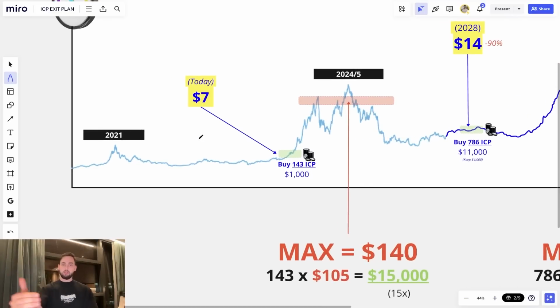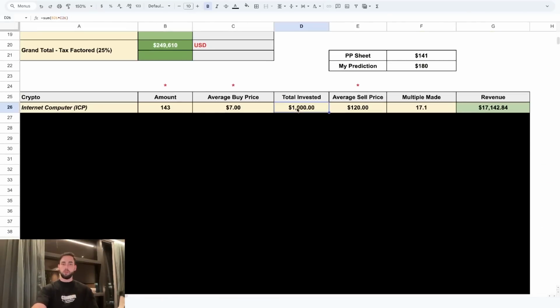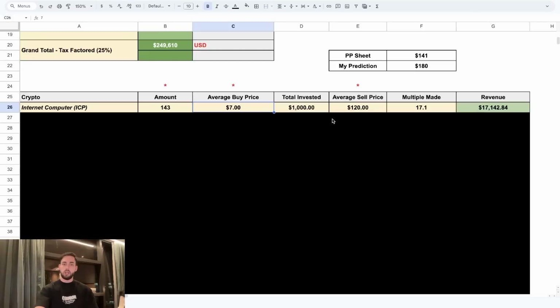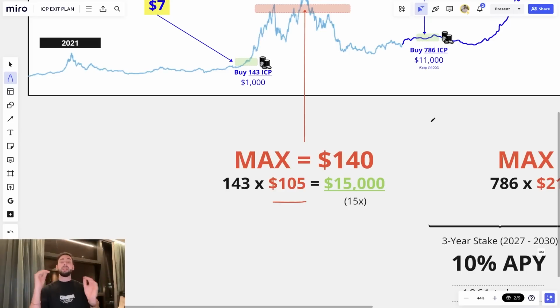At today's price, $7, if you're again in the same situation up here, you buy 143 tokens with $1,000. Average buy price is $7. You get 143 tokens. Again, you sell at $105, so a little bit less than what we're selling even. So we're not even getting our full multiples out. Again, we're being conservative here. Like I said, we're selling over this at $120. That's what these levels will give us. But over here, we're selling even less.